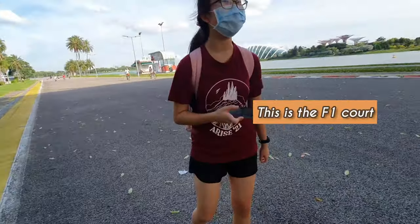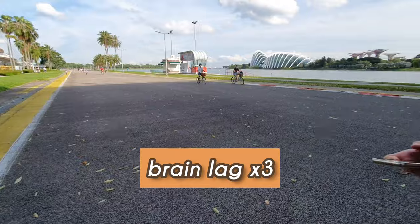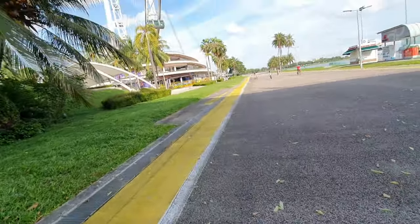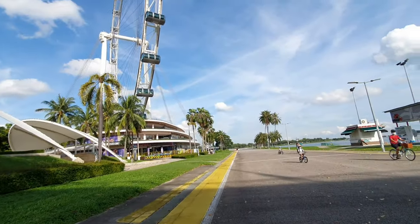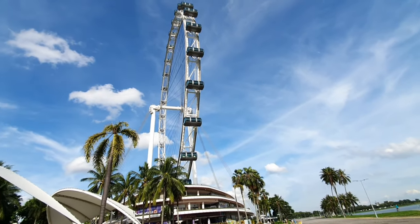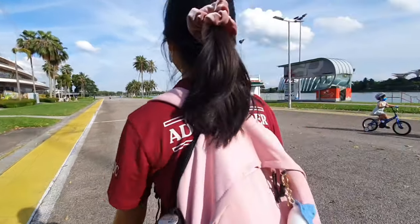This is the F1 court. Ah, the airplane, that one. Oh wait, the side tour, sorry. Wait, oh yeah, my brain is laggy. Oh, I realized the Singapore Flyer is not operating. Have you been up there before? A couple of times. Thank you.